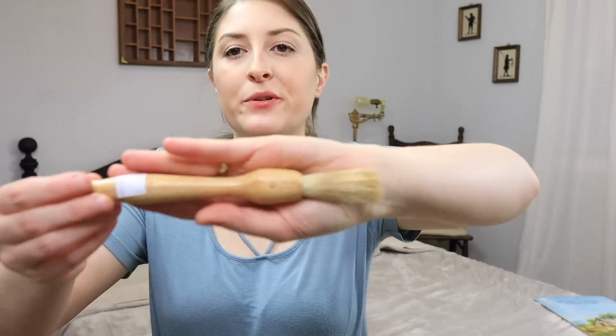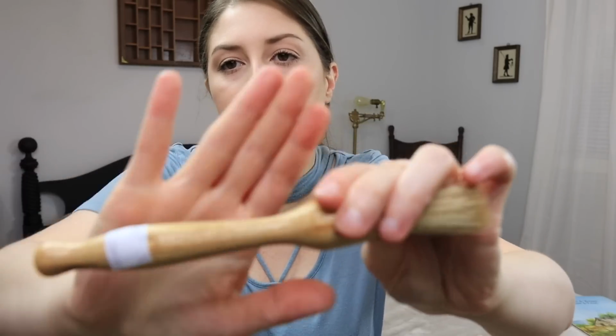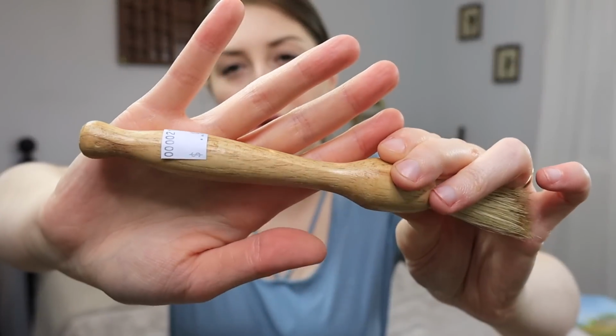Then I found this cute little brush. It's actually for cooking, I think, to rub butter on something, but it was only 99 cents, and I liked that it was all wood.